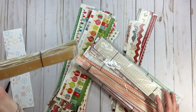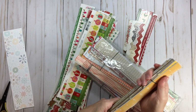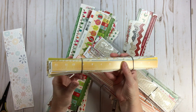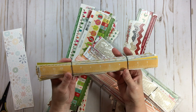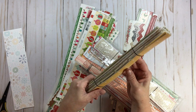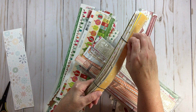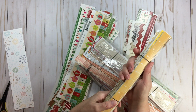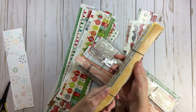This was something I could not figure out. I could not figure out how to organize these. And then once I started putting these in bundles, and I just have them together with those elastic ponytail bands, they have them at Walmart, 98 cents for a bag of them. And these are nicer. They're the thicker ones. And don't get the ones from the Dollar Tree, because they don't last.